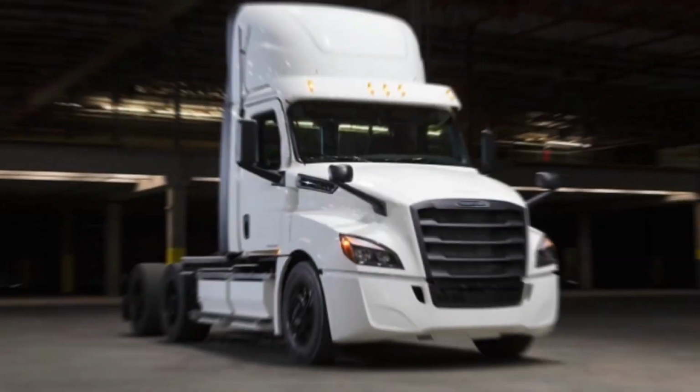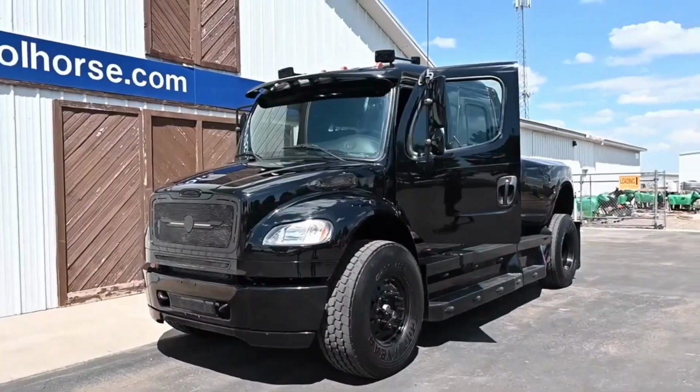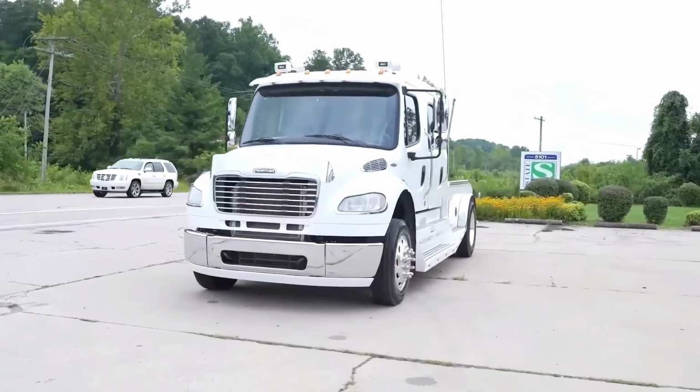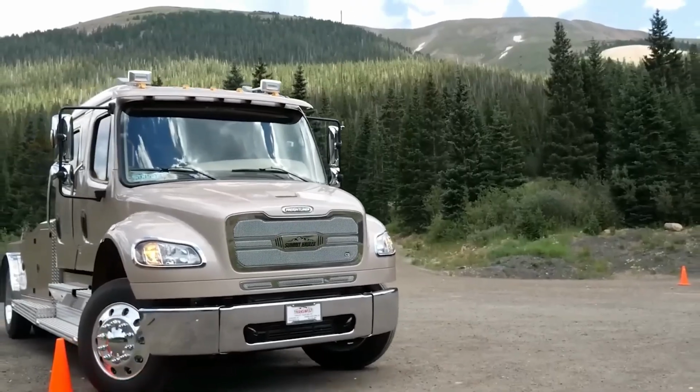Think about it. How many times have you looked at a truck and thought, man, I'd love to have that power, but I can't afford the sticker price or the fuel costs? Freightliner is solving both of those problems in one fell swoop. They're proving that you don't need to sacrifice performance or versatility just because you're on a budget.